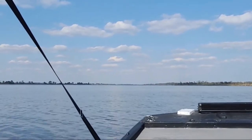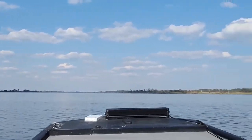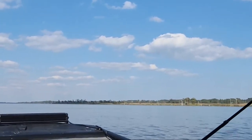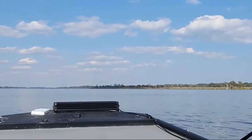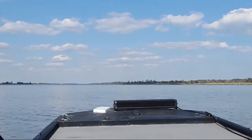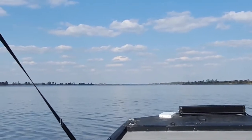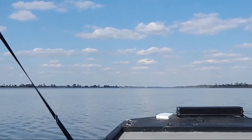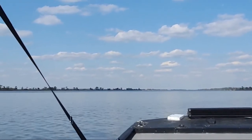Frogman, Waccamaw River. Is this the same Waccamaw River that we put in on at Lake Waccamaw? Yeah, it is. Waccamaw River just runs out of Lake Waccamaw. We'll remember that, GBA.